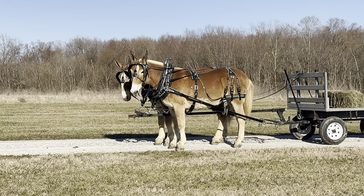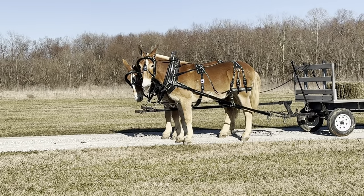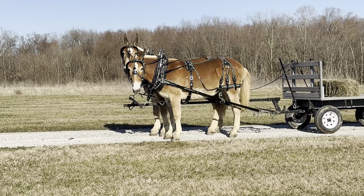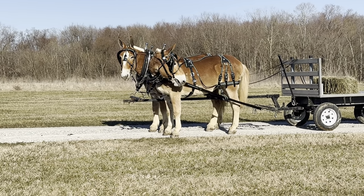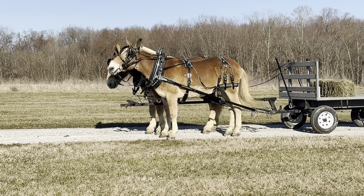That's a good pair of gentle mules, everybody. Guys, if you're in the market for a pair of mules and you want a good pair that'll take care of you, you can trust and enjoy instead of having to worry about working them all the time and worry about retraining them every time you get them out and hook them. Here you go. This is your pair of mules.